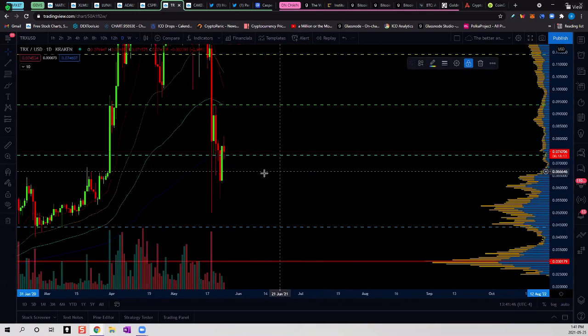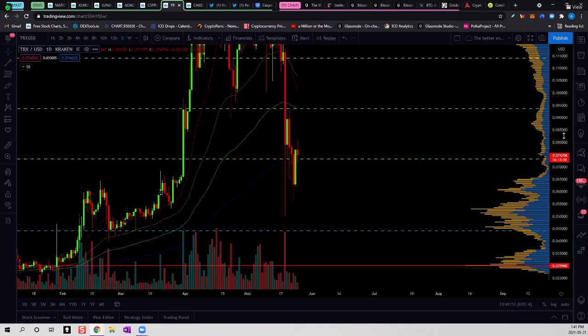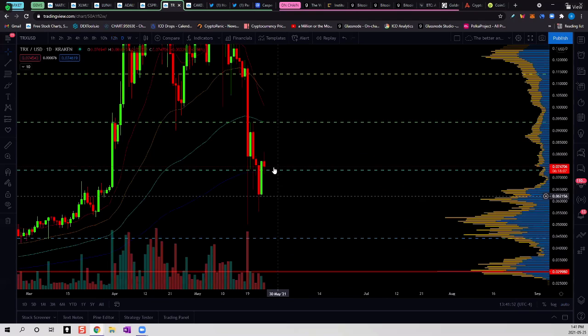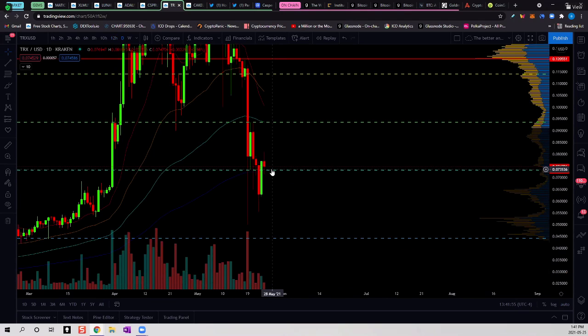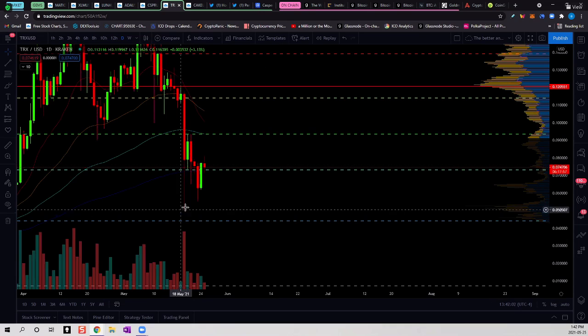As well, looking at the daily, the 200 exponential moving average is right below us, and we're currently holding it as support. So bottom line here is if we start to get this daily candle close above 7.3 cents, very good sign. We're starting to see some signs of stabilizing. We're seeing that higher low.